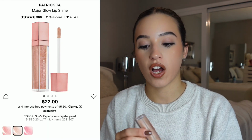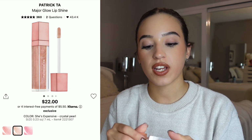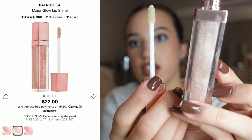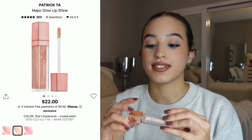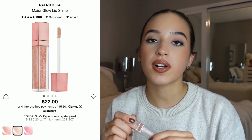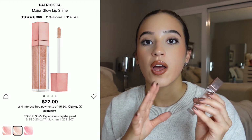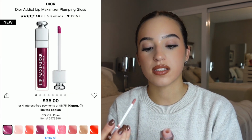The Patrick Ta gloss in the shade She's Expensive is pretty much a transparent gloss with a bunch of glitter in here. So if you want that va-va-voom, then definitely get this. This formula is so nice on the lips, super comfortable and not gritty. That's why I love this gloss with the glitter, because you don't feel the glitter, but you could definitely see the glitter.